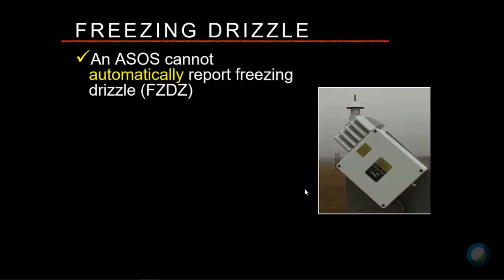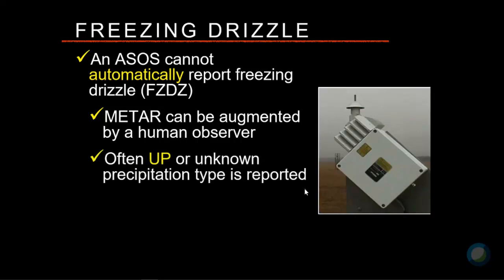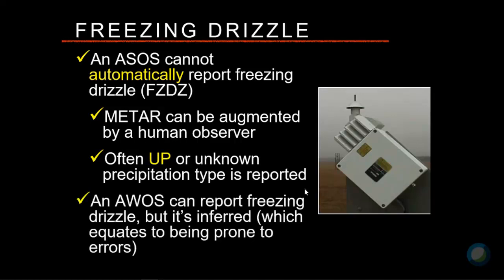Now, it turns out that an ASOS cannot automatically report freezing drizzle. AWOS can, but essentially anytime you see an ASOS report freezing drizzle, it's augmented by a human observer. Essentially, we haven't really found equipment that will report that. You might say, well, I've seen it before. Typically, they'll report unknown precipitation, but the AWOS itself can report it, but actually it's inferred.